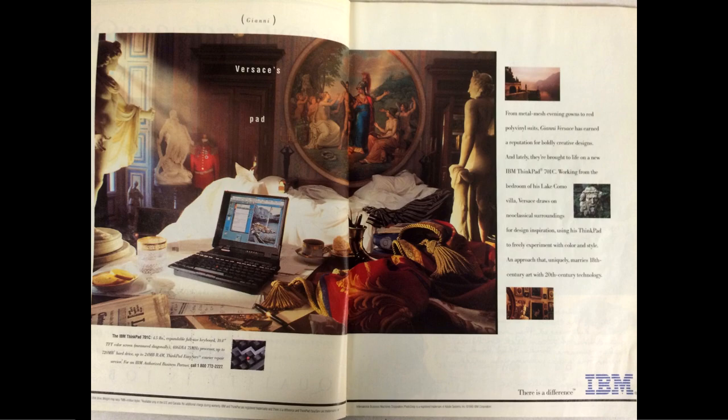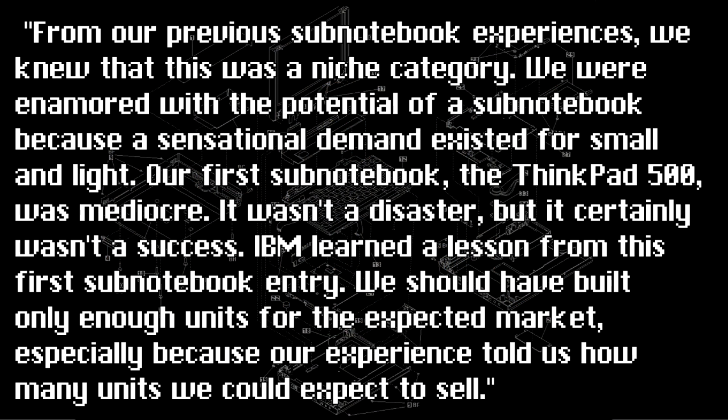Bruce Claflin recalls the situation as follows. "From our previous sub-notebook experiences, we knew that this was a niche category. We were enamored with the potential of a sub-notebook because a sensational demand existed for small and light. Our first sub-notebook, the ThinkPad 500, was mediocre. It wasn't a disaster, but it certainly wasn't a success. IBM learned a lesson from this first sub-notebook entry. We should have only built enough units for the expected market, especially because our experience told us how many units we could expect to sell."